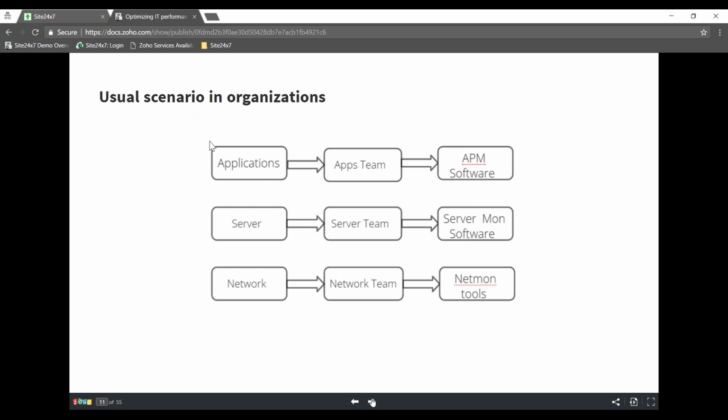So let's see what the situation is at the IT bay. The server admin is checking on the server health and confirms that things are fine with the server, and maybe the application could be the problem. While the application admin checks his tool and confirms that even the application looks fine, but the problem could be with the network. This happens in any organization when you deal with multiple teams and multiple tools to manage your IT.